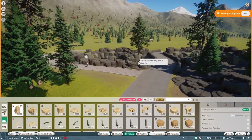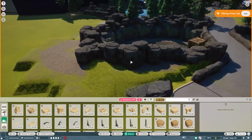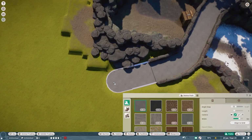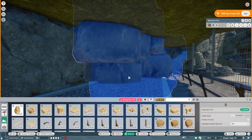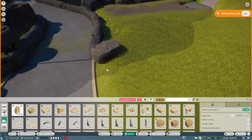But there are obviously a lot of trees on the outsides of the habitat to really create more of that dense and foresty feeling. And other than that, I also used a lot of the aquatic rocks, the small little rocks, to create those details and more contrast in the habitat. Didn't go too crazy with them, but I did add them enough, I guess.